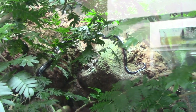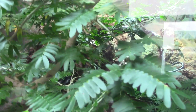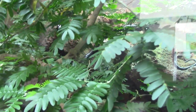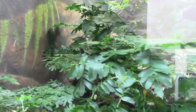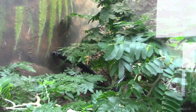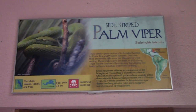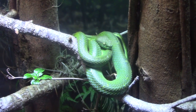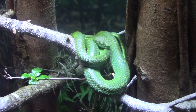You can see his tail way around, and you see his head moving around. Sticking that big old tongue out. Wowee. Hey, side-striped palm viper. I vaguely see a stripe, but he looks more green with just a touch of light yellow.